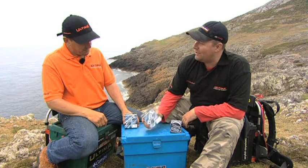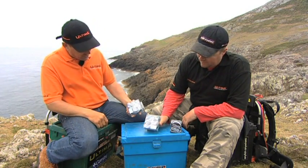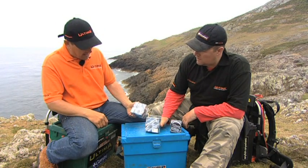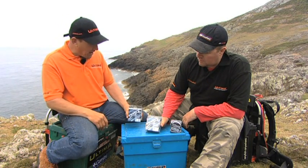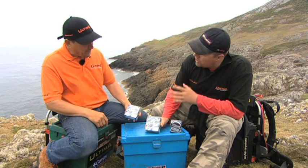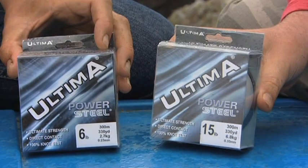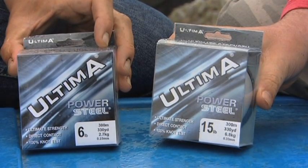Well, Power Steel is definitely the strongest line I've used. It's the bee's knees, isn't it? The knot strength's fantastic. Casts brilliantly well. Again, it beds well fantastically on your multipliers. You've tried it on fixed spool work, yeah, for me, in the lighter diameters, this stuff just won't get anything better, I don't think.